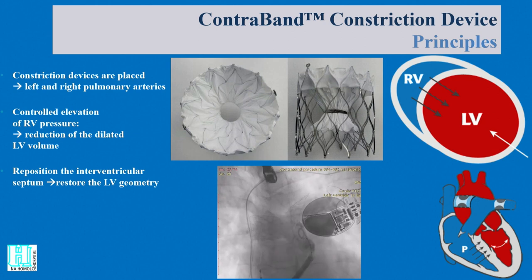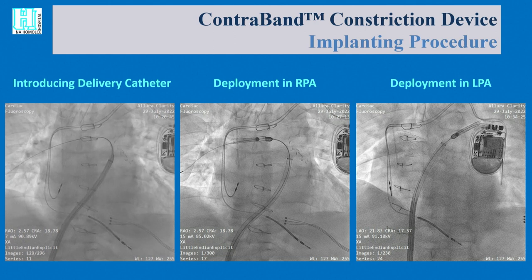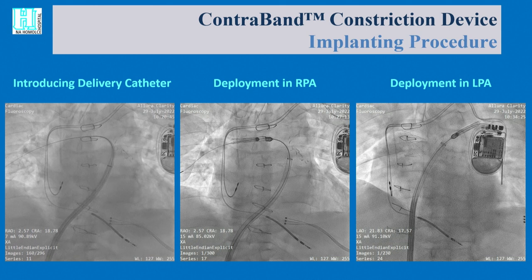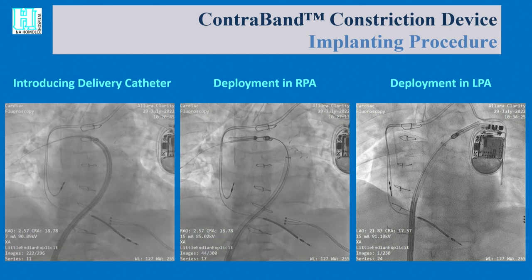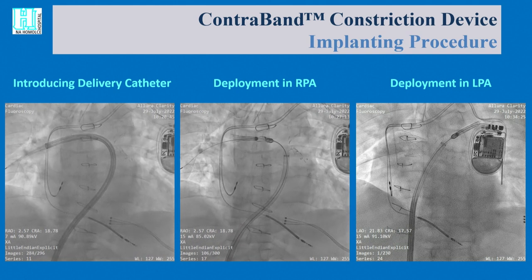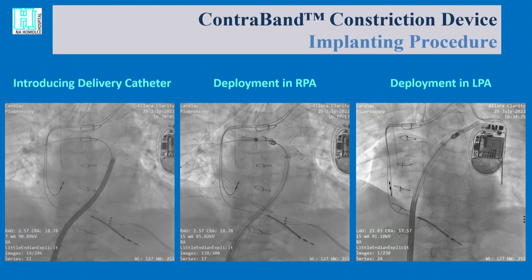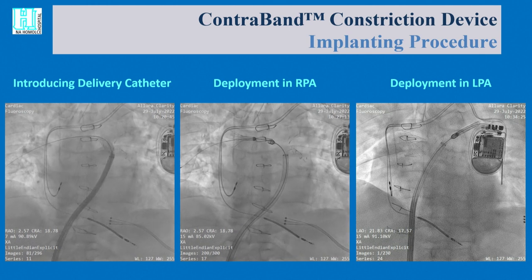So actually, surprisingly, this study is running, and the implanting procedure is visible here. So it's varying step by step. First right and left, or left and right, doesn't matter. Hopefully it'll be opening here. So you open the right stent first. It's opening, it's going. It's a very easy procedure.